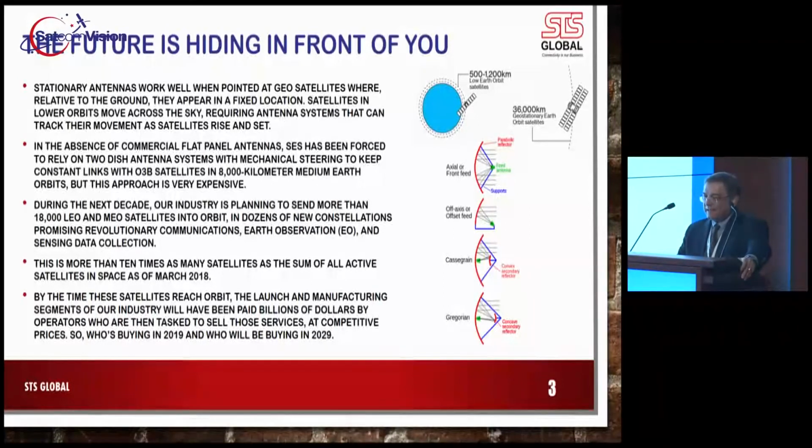During the next decade, our industry is planning to send more than 18,000 LEO and MEO satellites into orbit. That's a lot, in dozens of constellations. And the promise is that we're going to consume all of this bandwidth with new applications. If you look at where we were as of March 2018, that 18,000 LEO MEO is more than 10 times as many satellites. So that's a lot of satellites that we're planning to send into orbit.